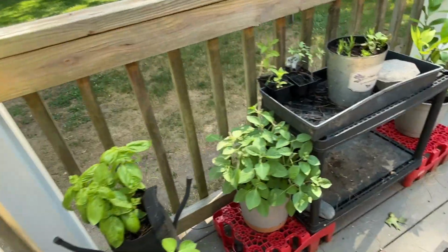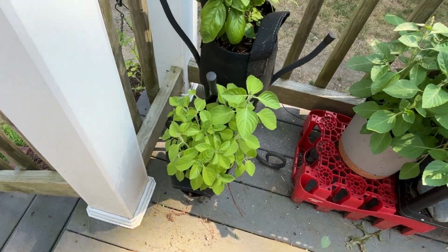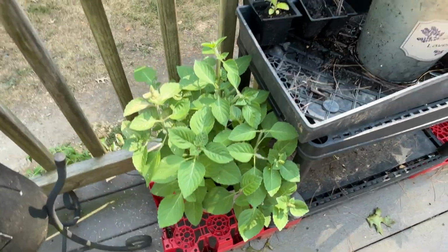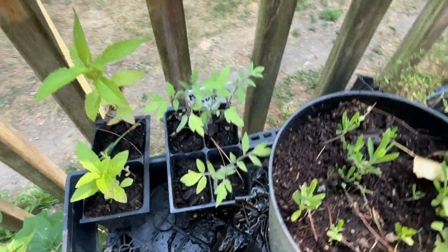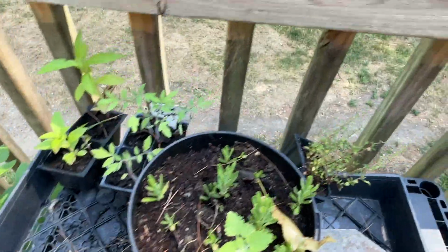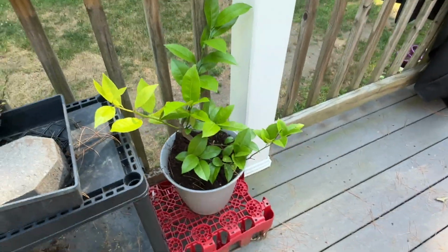And then up here I have more basil. That's holy basil, more holy basil, and this bone set. And then these are brown sugar tomatoes. I got to plant them or do something, give them to somebody. They're not growing because they're in those little pots. There's some more thyme. This is lavender. There's my lemon tree. So that's what I have up here.